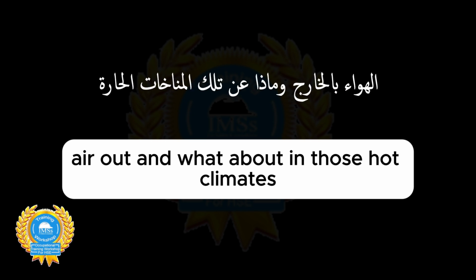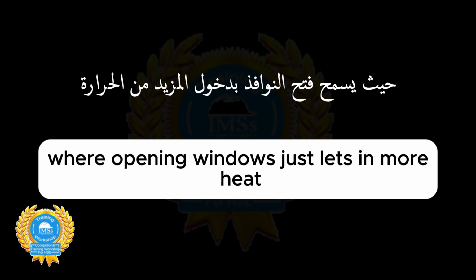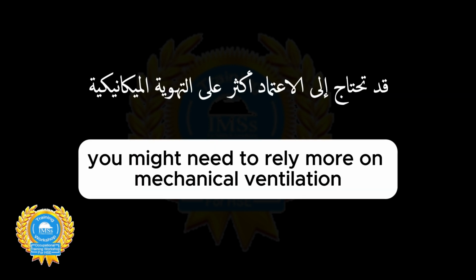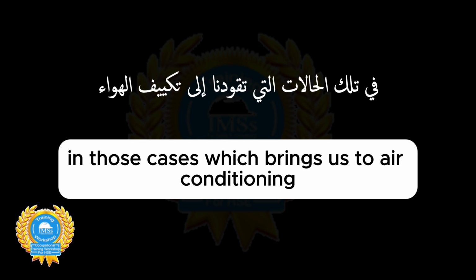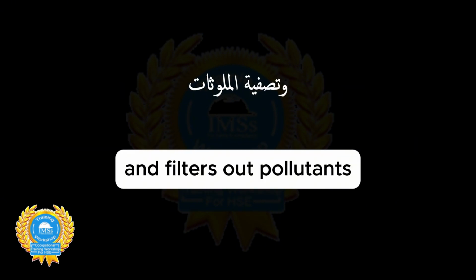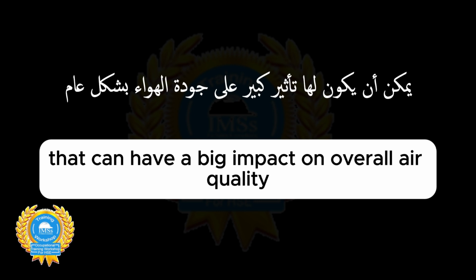And what about in those hot climates where opening windows just lets in more heat? Yeah, that's where you have to be more strategic. You might need to rely more on mechanical ventilation in those cases. Which brings us to air conditioning. It's not just about keeping cool, right? Right. A good AC system also controls humidity and filters out pollutants. That can have a big impact on overall air quality.